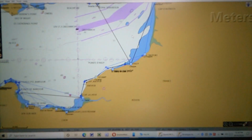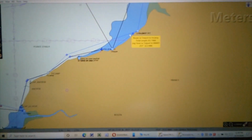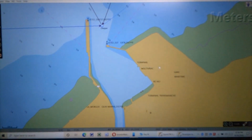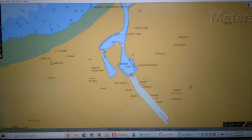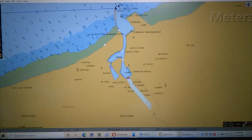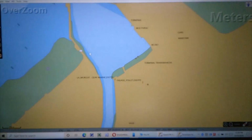The passage to Boulogne from Dieppe is fairly straightforward. Dieppe being a large all-weather port, car ferry terminal. The car ferries actually come in there. Maybe I should just move that point off Dieppe to just outside. That's the car ferry terminal, and the marina, in fact, is here. This is the marina, and it is a big marina. Absolutely no problems. Depth is absolutely not an issue in Dieppe. Plenty of water all the way in.